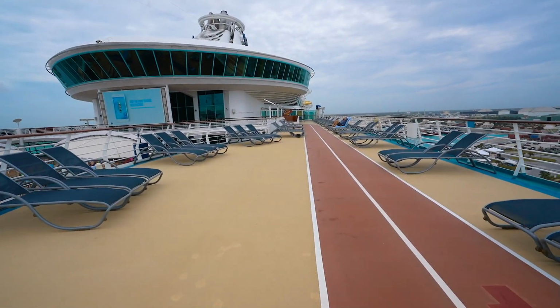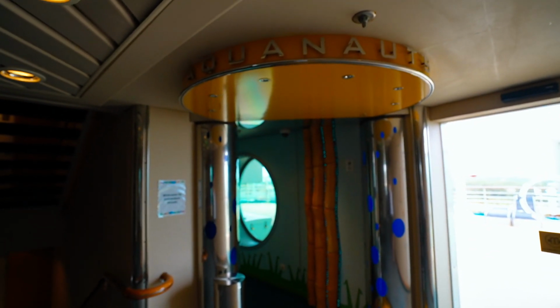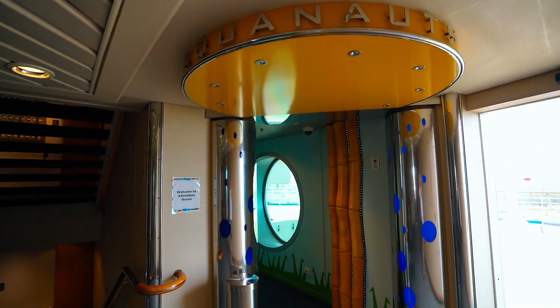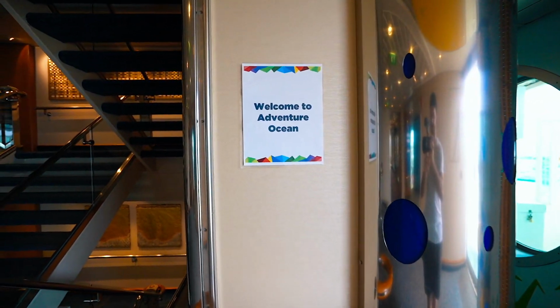Again, everybody here on the cruise is vaccinated unless you are a kid. If you decide to bring little ones here to the Adventure Ocean Club, they have some guidelines that are a little bit different for everybody else. Now, a lot of the kids on board are not vaccinated, so when they come on in here, they have to be wearing a face mask at all times.